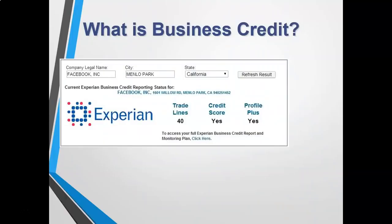Okay, so what is business credit? Here we have a screenshot example of a business credit score from Experian. There are major business credit reporting agencies such as Experian, Equifax, and Dun & Bradstreet. Those are the three major ones. And you can look up people's credit reports. This example is of Facebook's credit report.